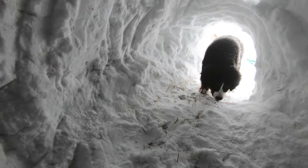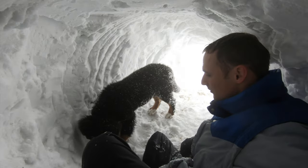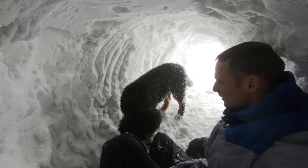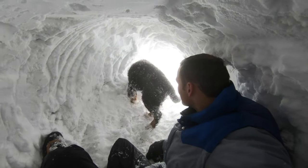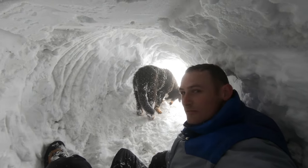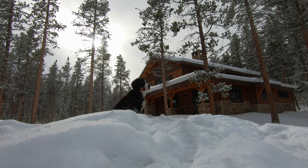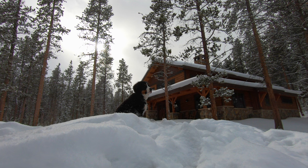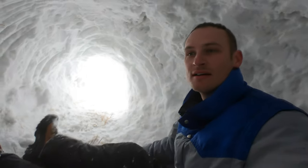We're in the cave. Can officially sit up pretty good. What you doing, huh? Been going at it for a little while. Goes faster when I can get the whole shovel in here, but. Might call it for today.